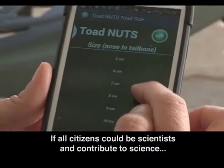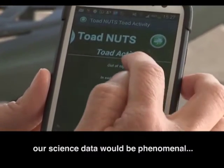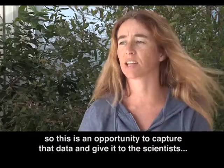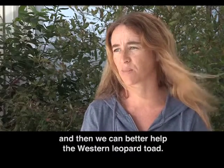In reality, if all citizens could be scientists and contribute to science, our science data would be phenomenal. So this is an opportunity to capture that data and give it to the scientists, and then we can better help the Western leopard toad.